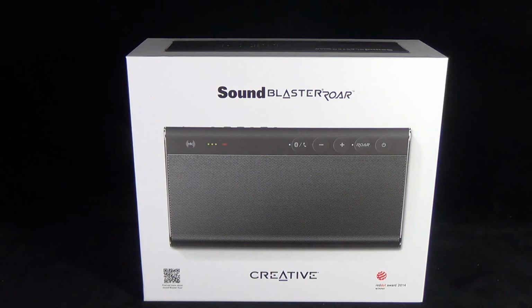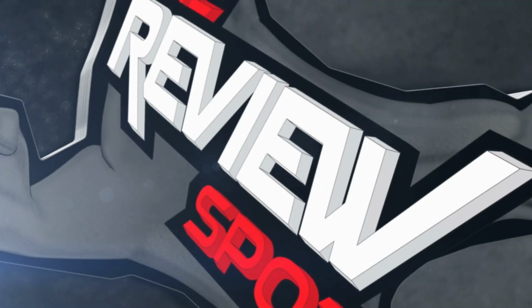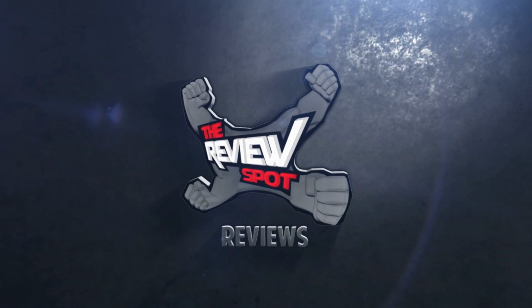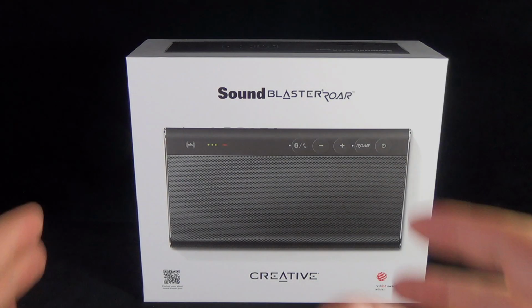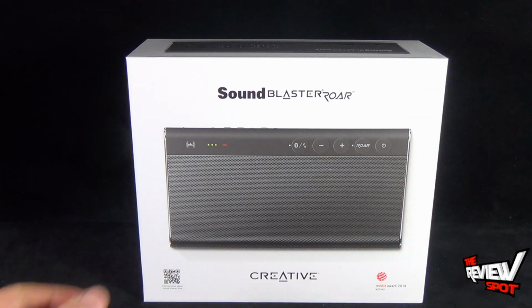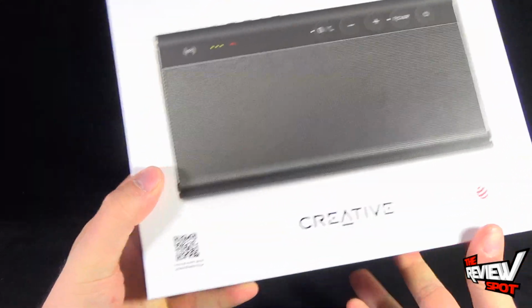Today's Tech Spot, we are having a look at the Creative Sound Blaster Roar. This beast of a sound system is a Red Dot Award winner for 2014 and comes to us again from the folks over at Creative. One thing that you probably can't gauge by looking at this video is how heavy this unit is. I mean, even box-wise, this is an incredibly heavy piece.